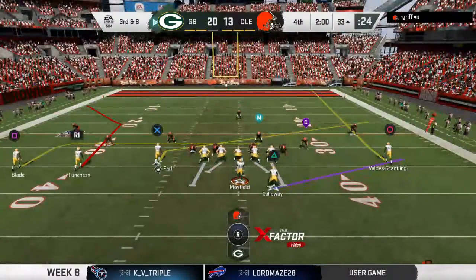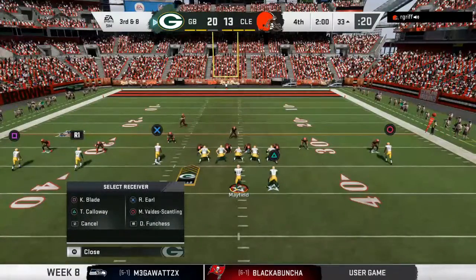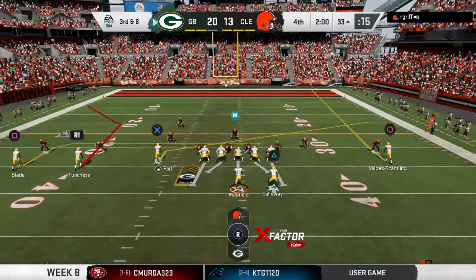So it's Packer football here as we welcome you back. And let's see what they've come up with offensively after having time to talk it over. 44 to Mike. Check. Here we go.